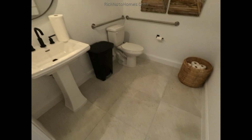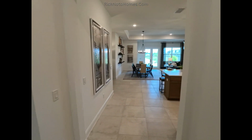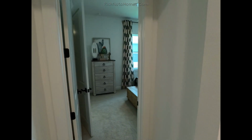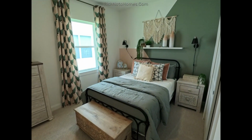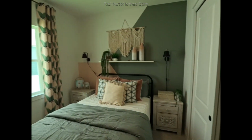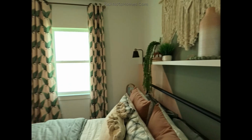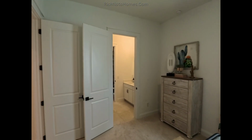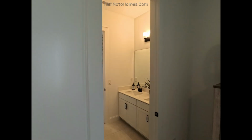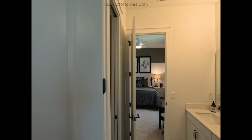Here's a bathroom. And we got music, so I may or may not have to go to my own music. Very spacious rooms, very big house. I wonder what the square footage of this is. I have a feeling this is going to be at least 2,700. I could be wrong. We're back in this room.